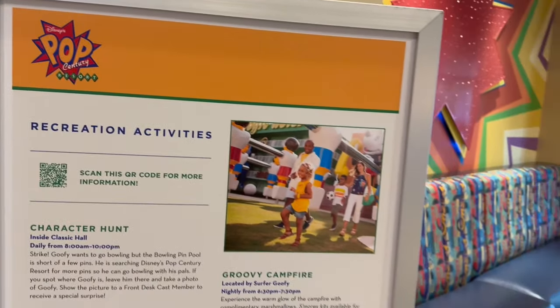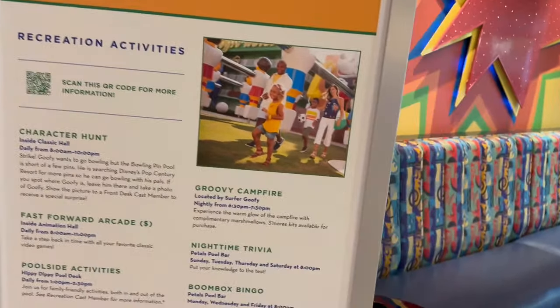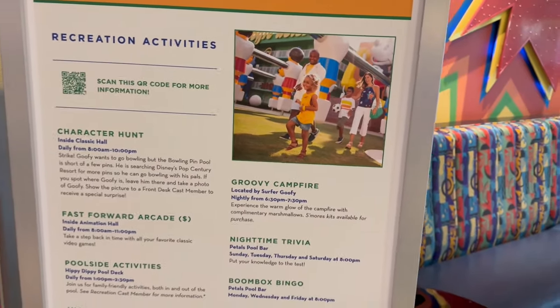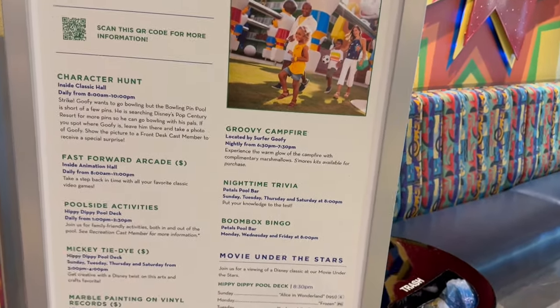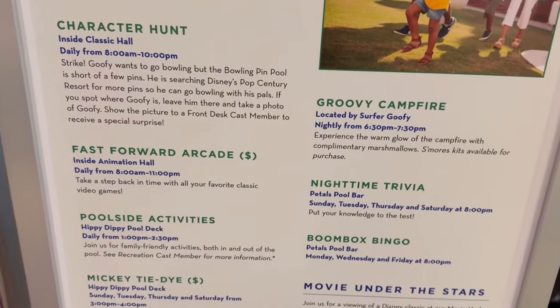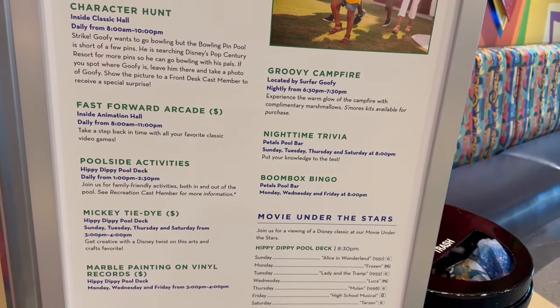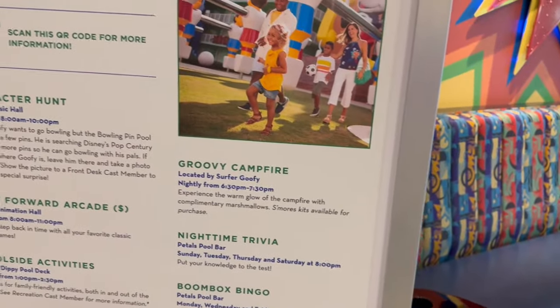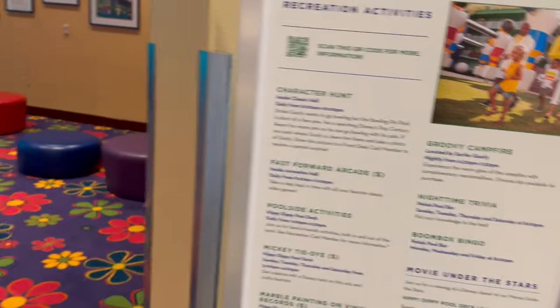As you enter, there's a recreational activities board just here. It says scan the QR code for more information. So we've got a character hunt, fast forward arcade, poolside activities, Mickey tie-dye, marble painting, groovy campfire. So there's loads going on.